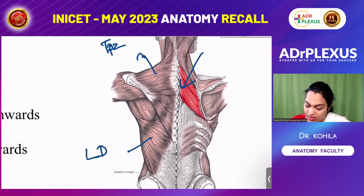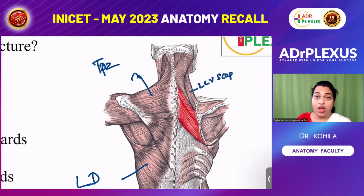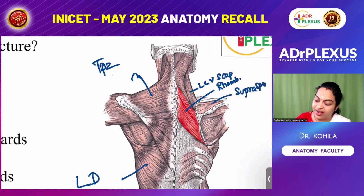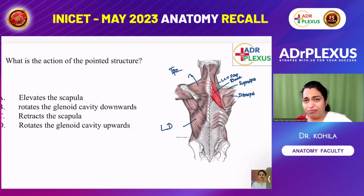So what are they? As you see here, this one here is the levator scapulae. The one shaded here, connecting the vertebra and the medial border of the scapula, those are the rhomboids, major and minor. Above the spine of the scapula is the supraspinatus. Below the spine of the scapula is the infraspinatus. Right?